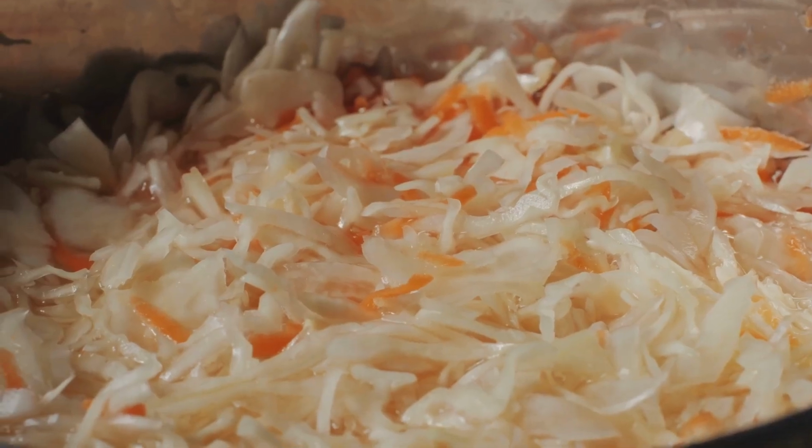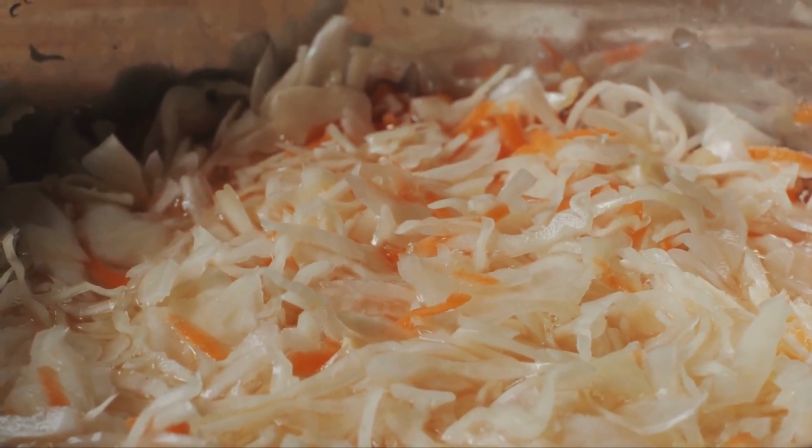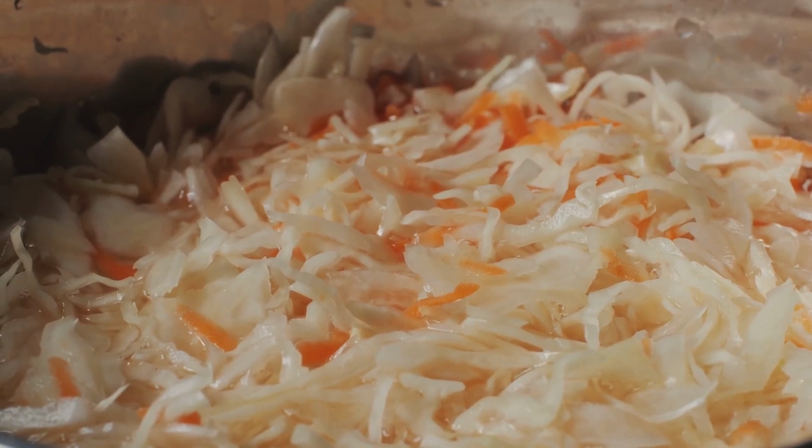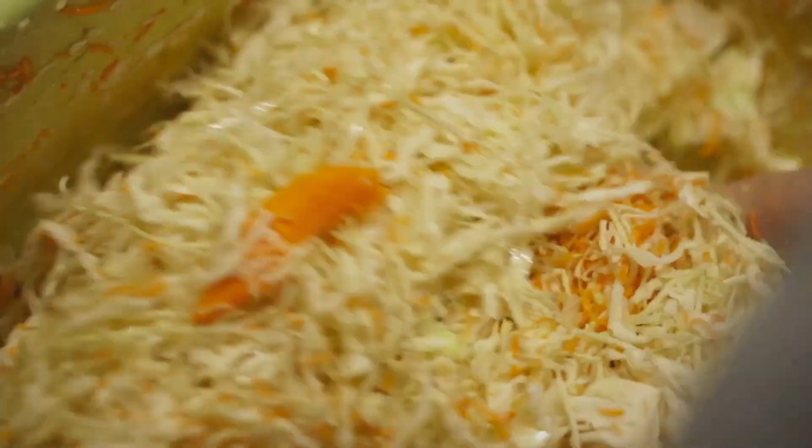The salt is not just for flavor, it's the catalyst. It draws the water out of the cabbage to create its own brine. No water needed. The cabbage makes its own juice. How stunning is that? Now get your hands in there and massage it.